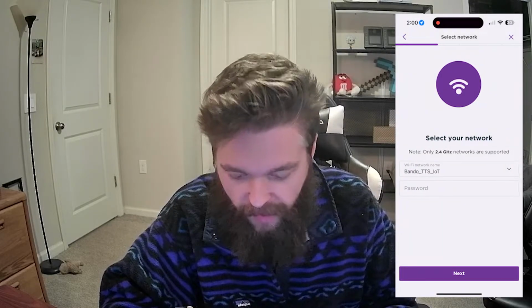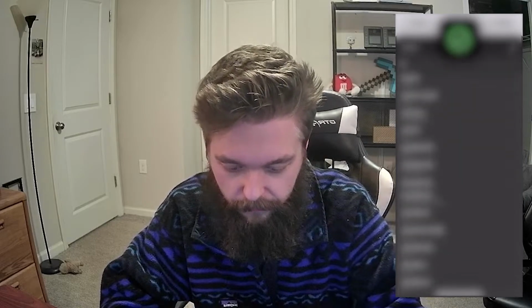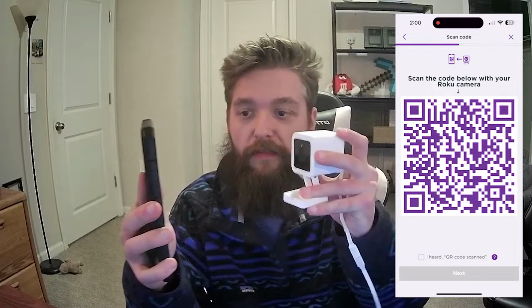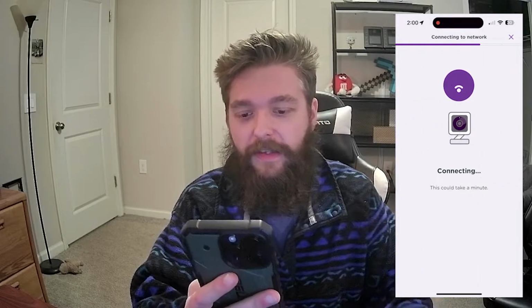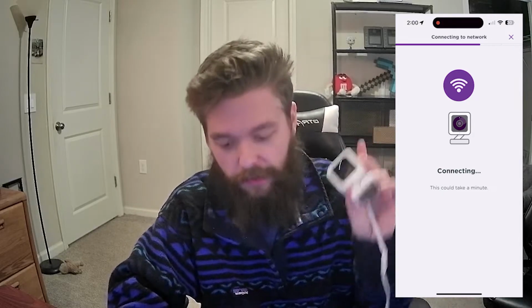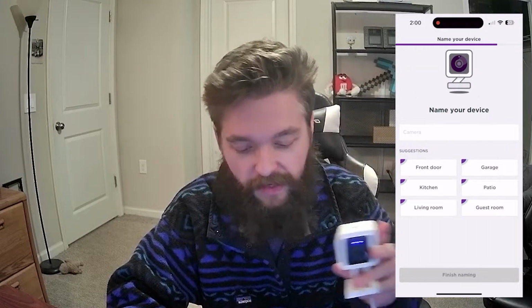Allow while using the app, why not? Here's my Wi-Fi network, so I'm going to go ahead and input my password here. Ready to connect. Okay, so now it wants me to show the Roku camera my phone. QR code scanned. Boom. I heard that. Next, now it's connecting to the Wi-Fi network. For $30, this is so far the cheapest and easiest $30 smart home device I've ever seen.